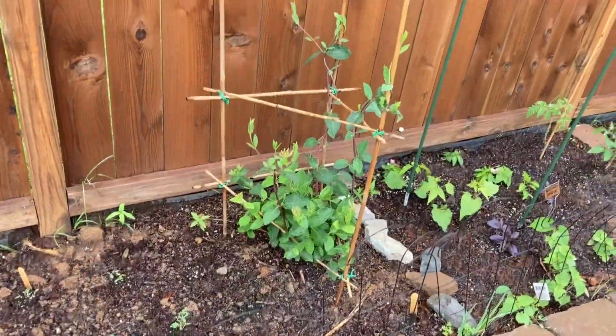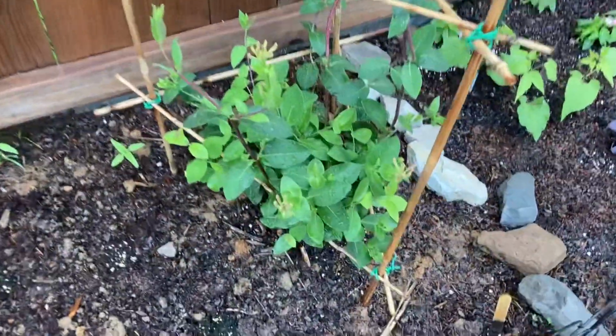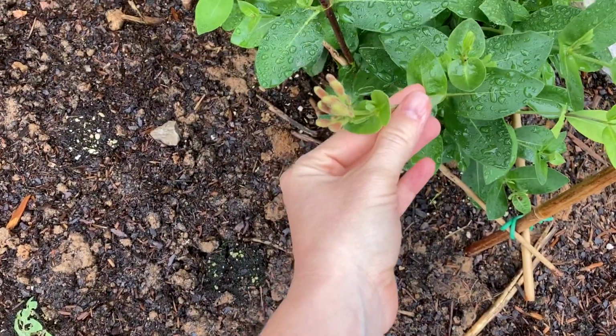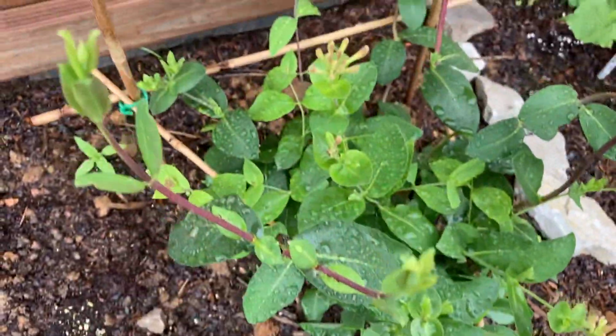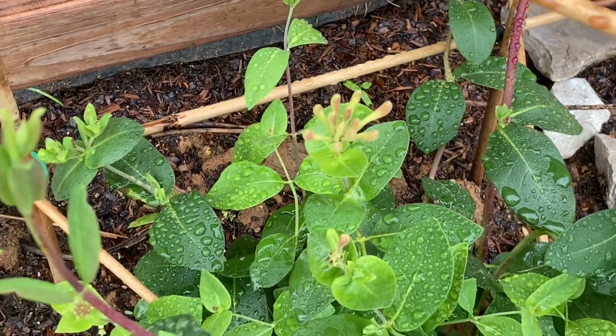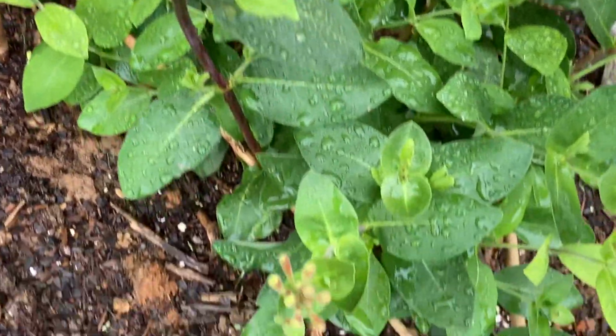This is my new honeysuckle, and I have it going up a bamboo trellis. The flowers are teasing me because they're taking longer to open, and we have little bunches of flowers all over. The honeysuckles in town have already bloomed, but since this is a new transplant, they're taking their sweet time.